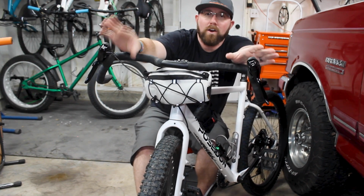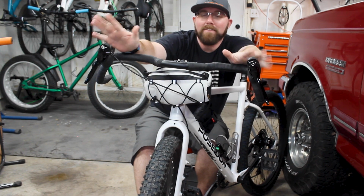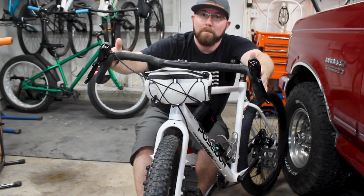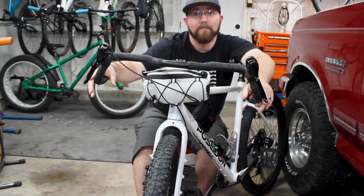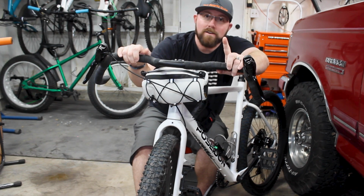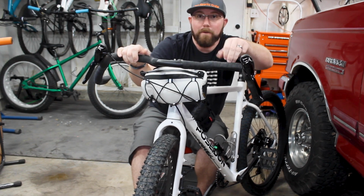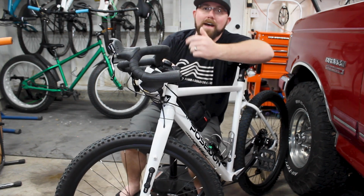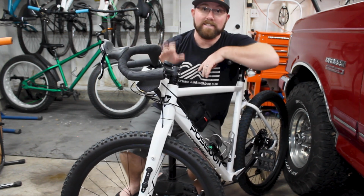So these bars are still going to be narrower than a mountain bike, but that's going to be one of the defining factors of a gravel bike, these flared out drops on here. Now, you can find gravel bikes with a flat bar, but it's not going to be near as common as you would find a drop bar on them. Along with that, we'll move back a little bit to the stem. They're going to have a little bit longer reach than a standard mountain bike.